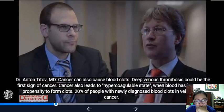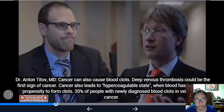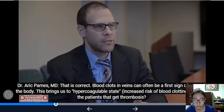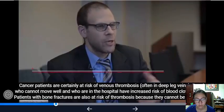And also in many cancers, a hypercoagulable state, when people are more prone to forming clots, might actually be one of the first primary signs of the malignancy. That's right. That's often how that disease can present. And that brings us into the hypercoagulable state. So who are the patients that get thrombosis? So cancer patients certainly are at risk.